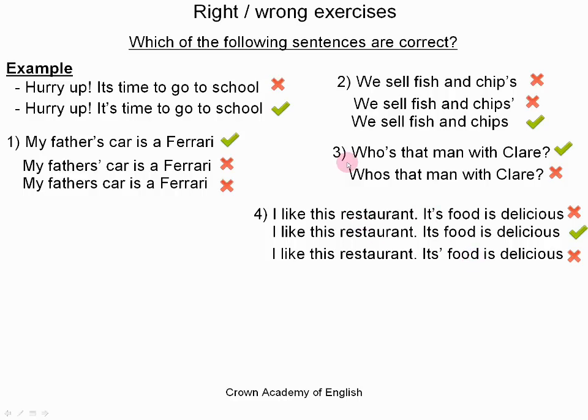Okay, so this is an example of the very important rule that we saw earlier. This one is correct in the middle, the second sentence. I like this restaurant. Its food is delicious. So, we are not saying it is food is delicious. We're not saying it's, the verb to be. So there are no missing letters. Now, there is the idea of possession here. We are talking about the food of the restaurant. But we are using a personal possessive pronoun. This is exactly the same as the word my or your or their. And as we saw earlier, we never use an apostrophe with personal possessive pronouns. So that is why this one is correct without the apostrophe.